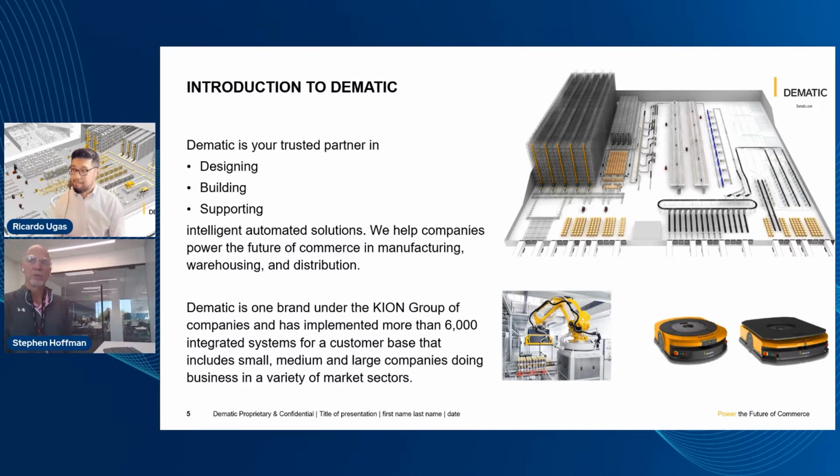We're both a manufacturer and a project company. So we design and build these systems, and we integrate with equipment that we don't make. But our main focus is 80% distribution, 20% manufacturing, and we're a global entity. Dematic is also owned by Kion Group, who's the parent company based in Germany.